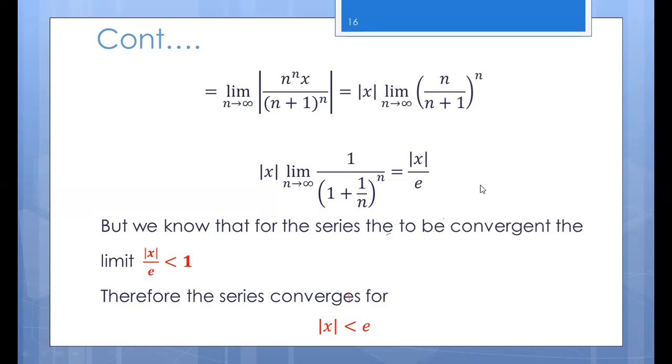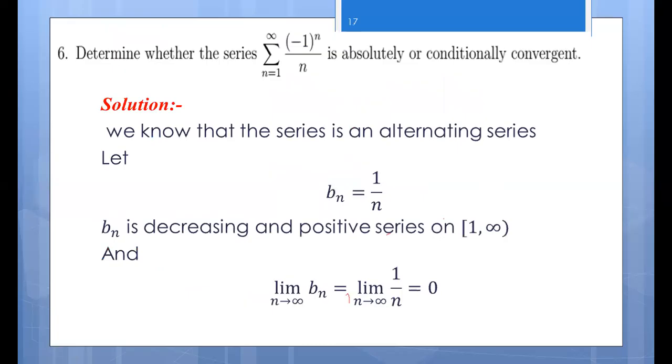Okay, the next question will be, most probably the last question, that we are asked just to determine whether the series, the summation of minus 1 to the power of n over n, when n is running from 1 to positive infinity, is absolutely convergent or conditionally convergent. We know that this is an alternating series because of the existence of the term minus 1 to the power of n, which alternately changes the signs of the terms of the series.